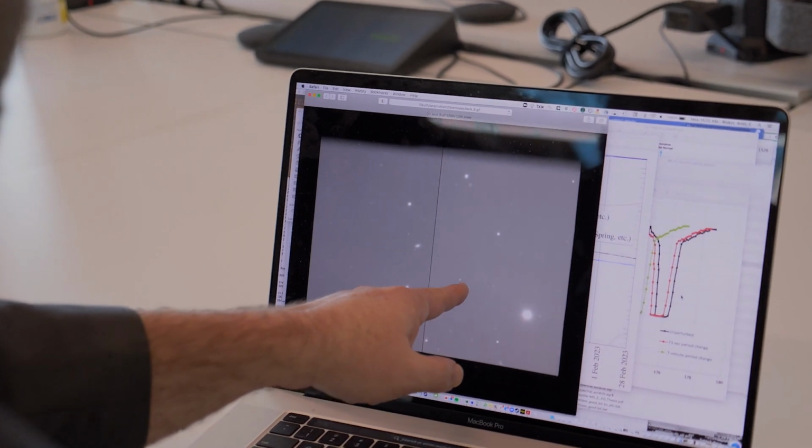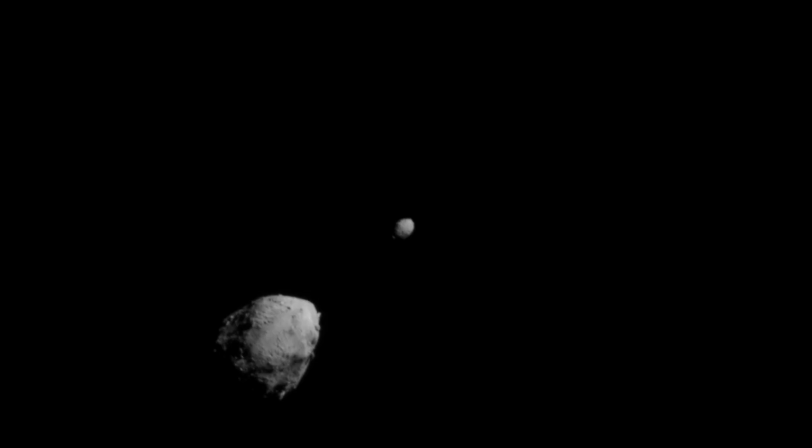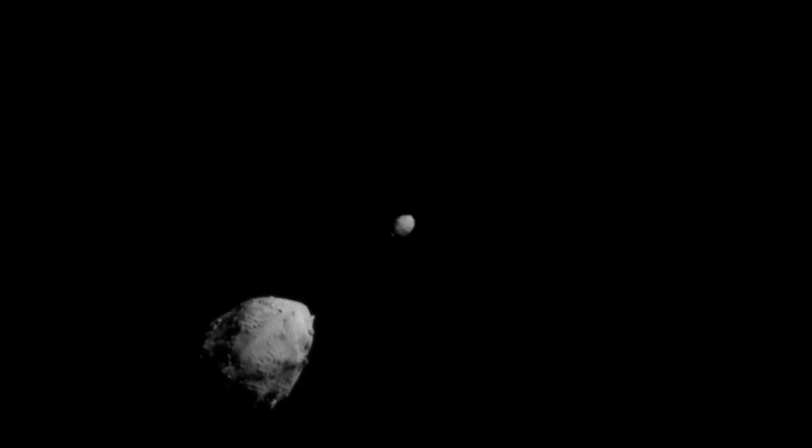The asteroid's only 2 football fields in size. We're flying at over 6 kilometers a second. 30 days out, we see 1 pixel in our field of view. You can see Didymos and Dimorphos as 1 point of light. About 4 hours out, our spacecraft becomes autonomous. And then that's where everything gets really exciting. You actually are seeing impact.